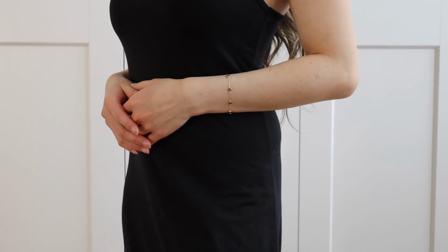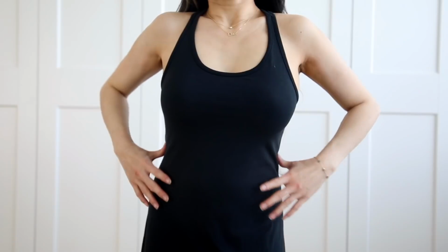I love that it feels exactly like pajamas, but it looks like a very sleek, versatile, minimal black dress.